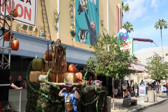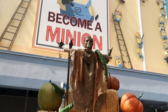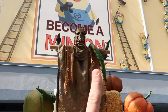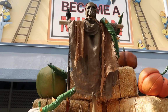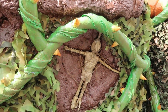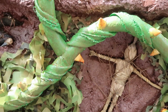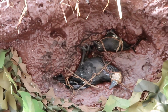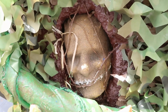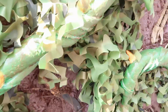You guys won't believe everything that's literally on this one right here. Look at that. Oh, there you have a scarecrow with Become a Minion right behind them. But check that out. Again, the growth is over here. You have a crow, a pitchfork, a lot of pumpkins over here. I do like checking out the things that are kind of encrusted in here. We have another scarecrow right there. Over here, it looks like there are some dead birds. And check out this guy right here. Definitely very, very creepy. I'm not trying to mess around in this corn stalk over here. Look at that though.